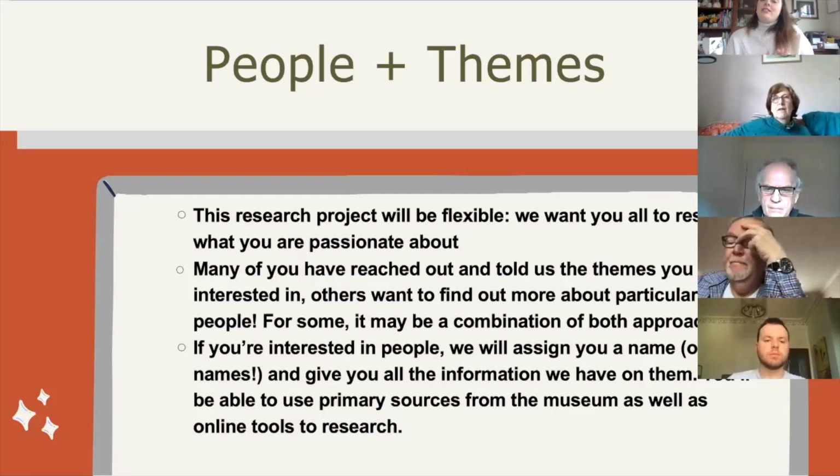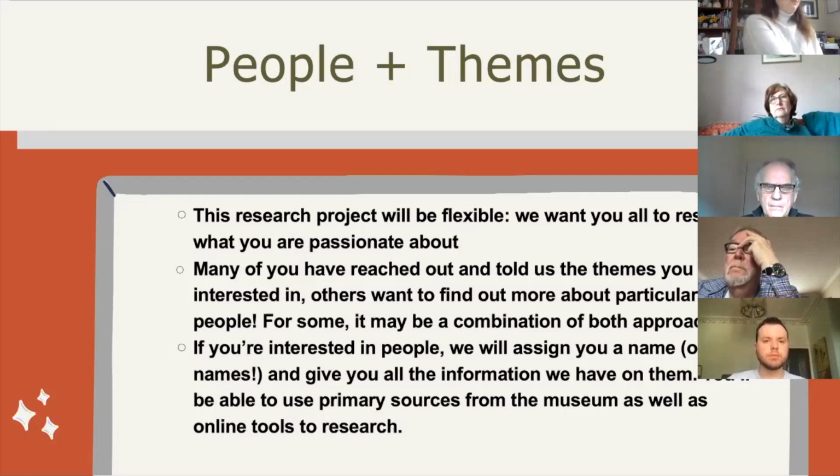So if you're interested in people, we're going to assign you a name and give you all the information we have on that person in the museum. And then you'll be able to use the primary sources and the secondary sources on the Google Drive folder, as well as the online tools that you'll have access to, to research.